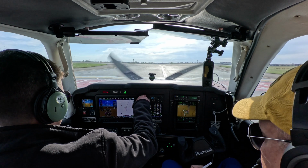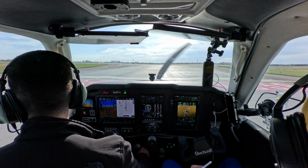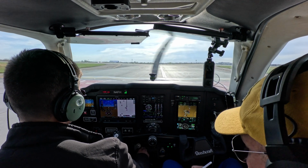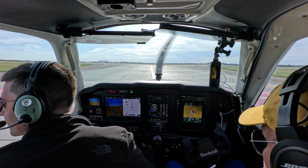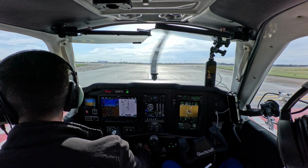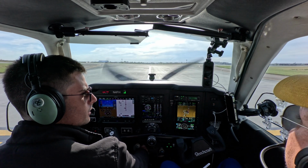Alright, so on departure, line up and wait 35 right, and then change on the departure, right turn 015 for Foxtrot Hotel. Line up and wait, we are not clear for takeoff.